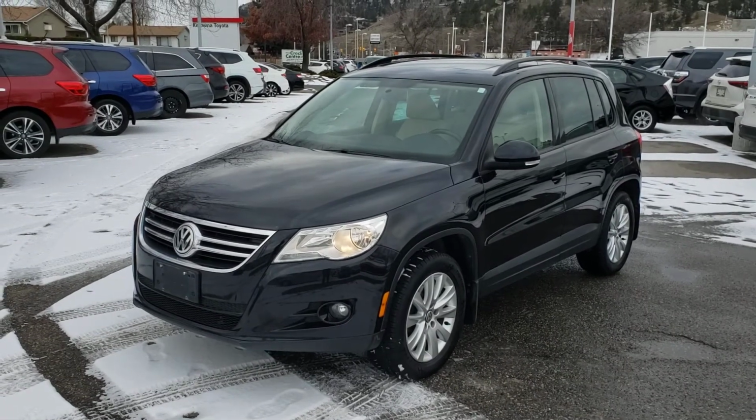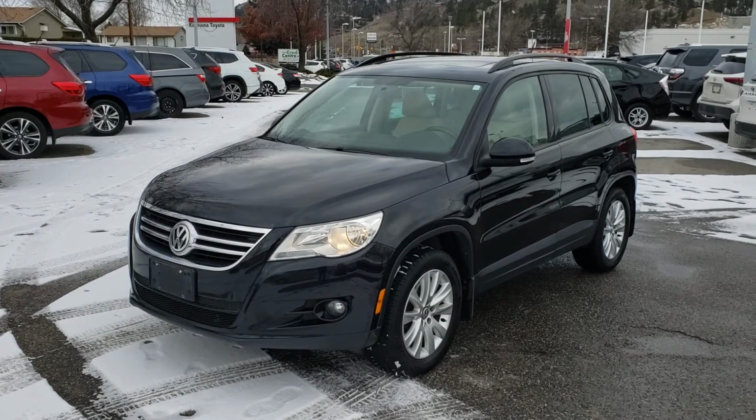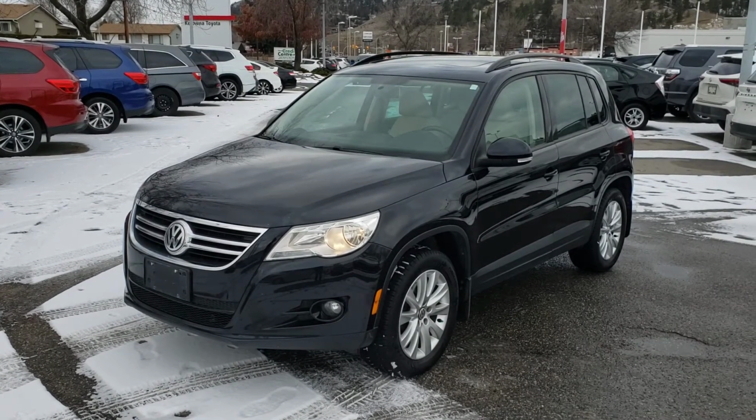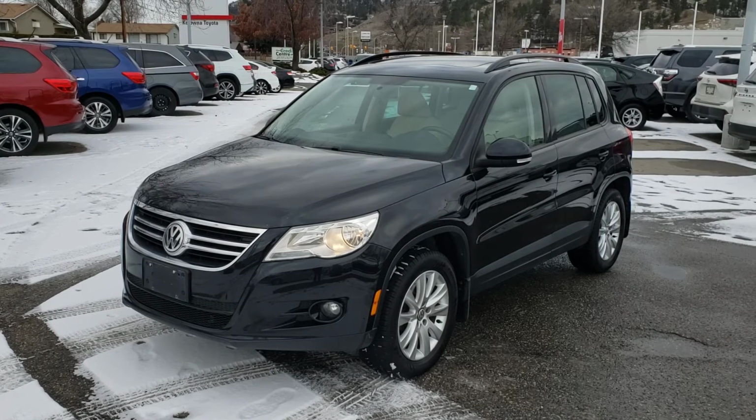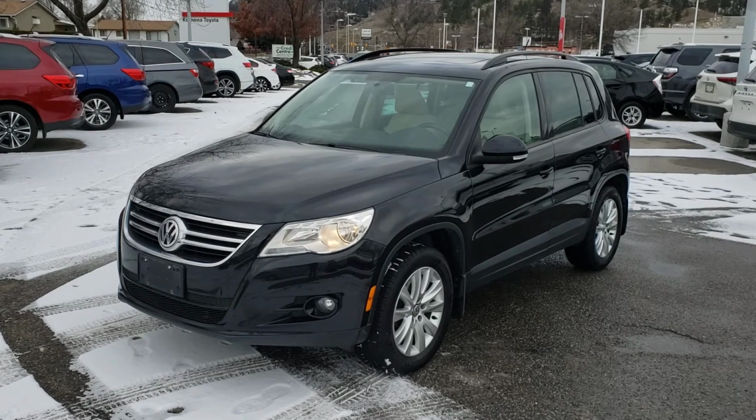Today we're going to be taking a look at this 2011 Volkswagen Tiguan in this gorgeous deep black pearl color. This all-wheel drive 4-door 5-passenger SUV comes equipped with a 2.0 liter turbocharged 4-cylinder engine mounted to an automatic transmission.